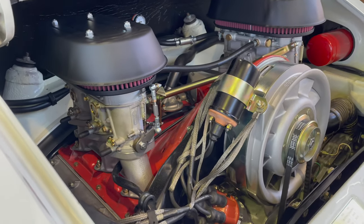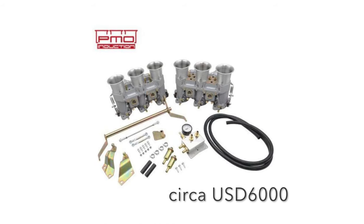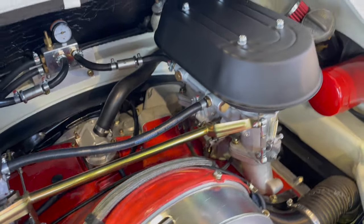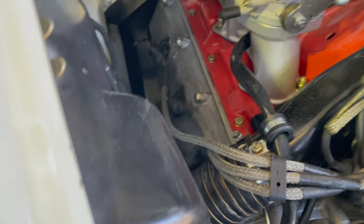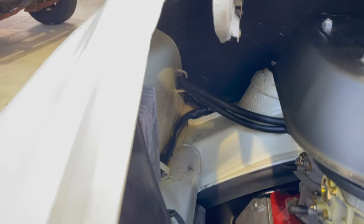So we've got a pair of PMO 40 carburetors on it, which is sold as a kit. Yep. So that's their air cleaners, their manifolds, their fuel pressure regulator, etc. Distributor's been overhauled, recurved, converted to electronic. Bunch of detail work, plating, powder coating, painting, blasting, etc. Fabricated new wiring loom for the engine. Yep. Just to pare it back and simplify things, being that half the wiring loom from the K-Jet stuff's redundant.